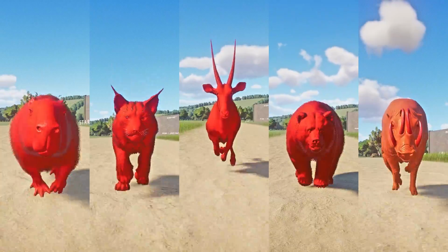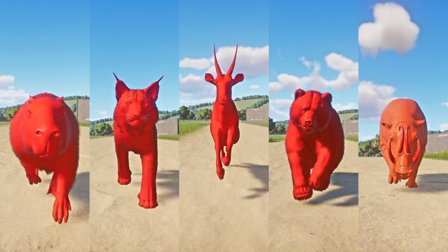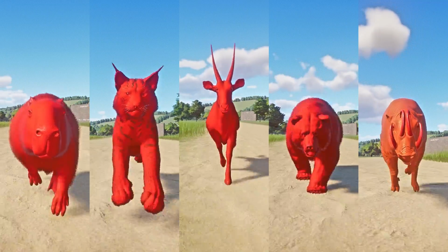Today's race, it's all about red-colored wild animal speed races. Includes the following animals: Capybara, Eurasian Lynx, Gemsbok, Himalayan Brown Bear and the North Sulawesi Babirusa. Let the race begin.